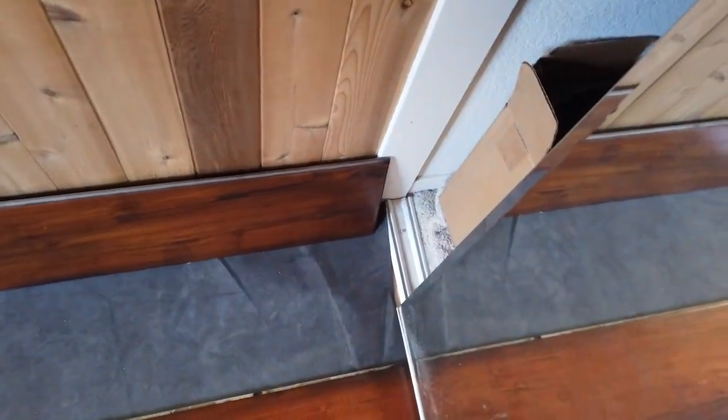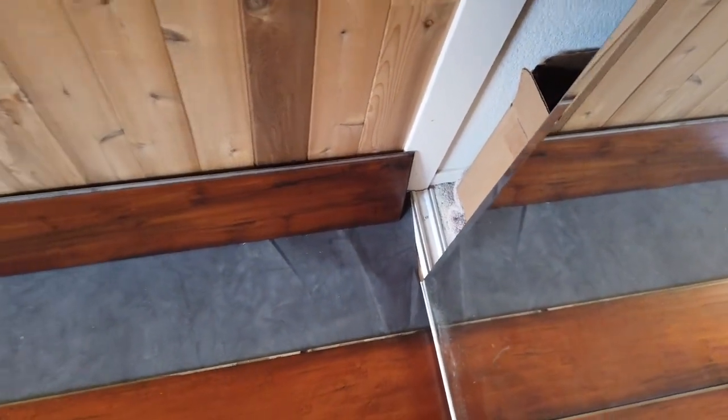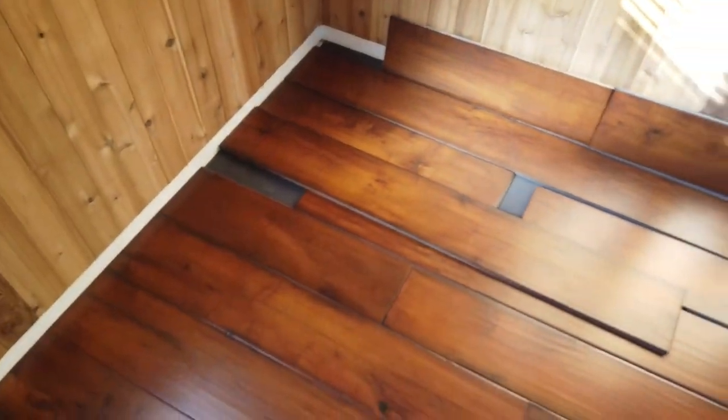And if memory serves, I think I had to yank up that metal strip there to tuck boards under for the brick room. So not looking forward to that. That may slow things down. Everything will be cut to finish today. So I'll call it a Sunday finish in terms of laying the floor.